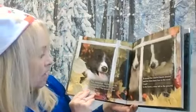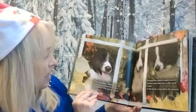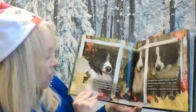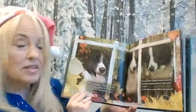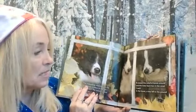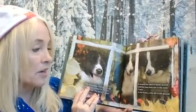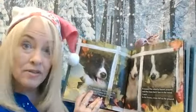The sheepdogs watched out the farmhouse window as the rain came down. The autumn storm was fierce. It tossed the colorful leaves around and the trees bent low in the wind. Crack! In the forest, a tree fell to the ground.